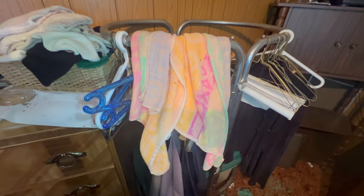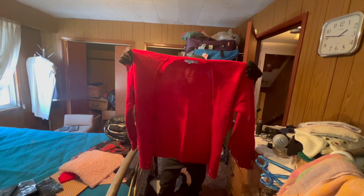Towels, underwear. Lots of blankets and... This is an interesting contraption for the clothes. Another picture of the Last Supper there. TV. Hitachi. I had one of those growing up, but a little bigger. It's an old sweater. There you go.